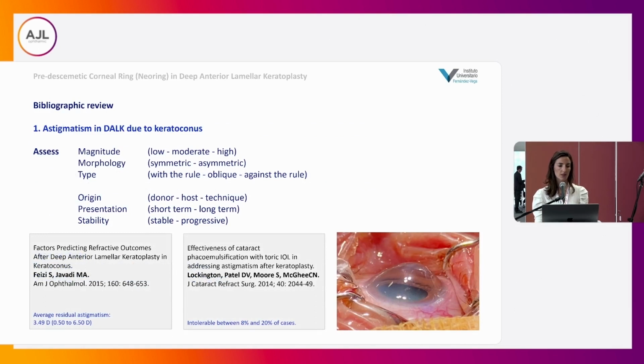First of all, we must start talking about the astigmatism that we can find in patients with DALK due to keratoconus. This astigmatism could be low, moderate, or high, symmetric or asymmetric, and also with the rule, oblique, or against the rule. The origin of this astigmatism could be on the donor, on the host, or also on the surgical technique. And also this astigmatism could be stable or progressive during the postoperative period.